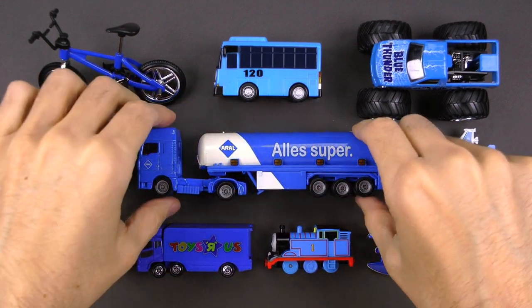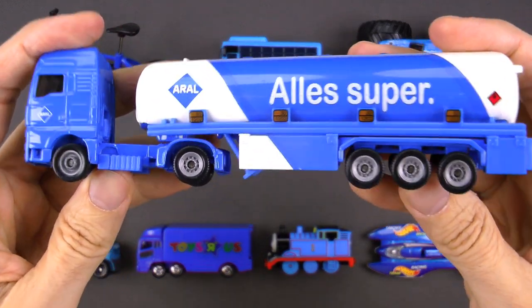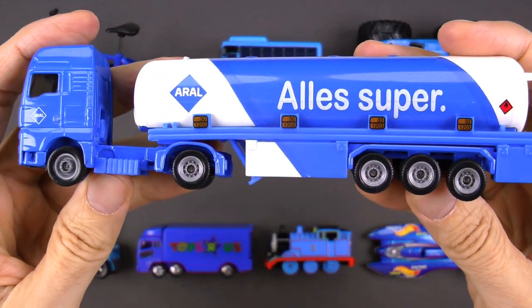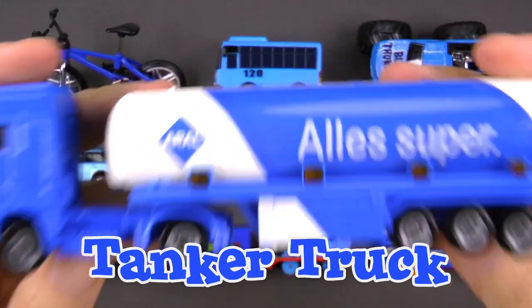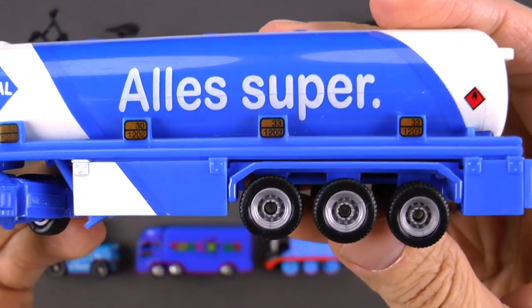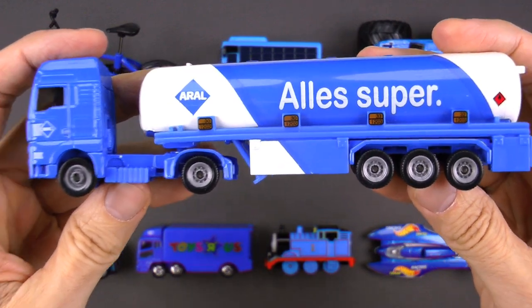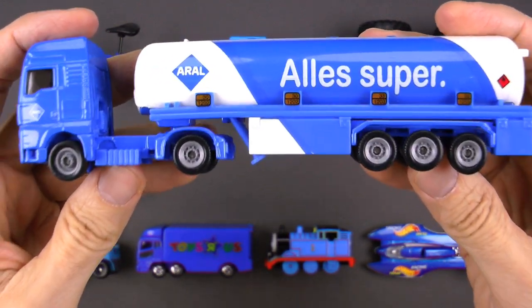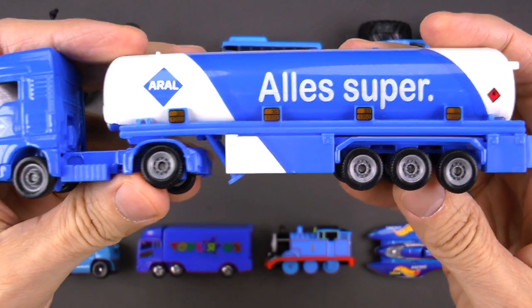All right, you guys, next up, whoa! I think we got our big dog of the day. This is a blue tanker truck. Wow! Hello! And it's so cool, look at this. Yellow Super is the name of it, and this is a German company, and that basically translates to everything great. Now, that's a great motto to have, actually, I like that.